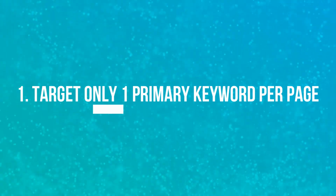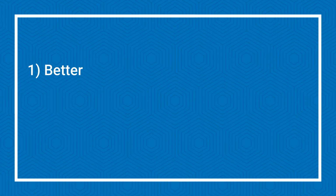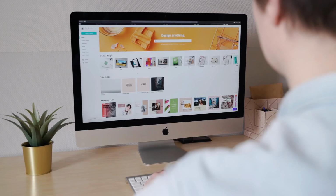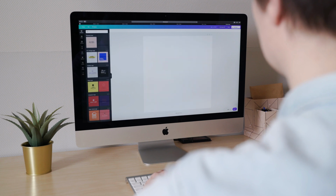So let's get started. The first and arguably the most important best practice of them all is to target only one primary keyword per page. And there are a few reasons why you should only target one primary keyword per page. Focusing on one primary keyword allows you to optimize the content of the page specifically for the keyword, instead of confusing the search engines and users by trying to optimize for multiple keywords.